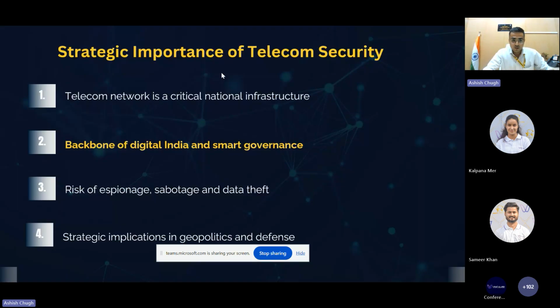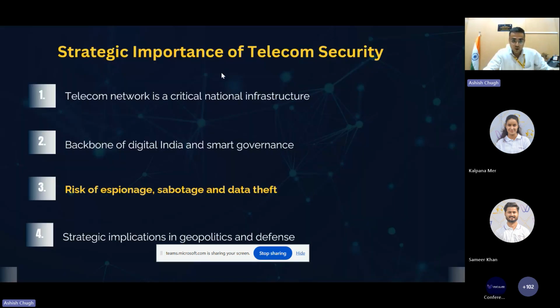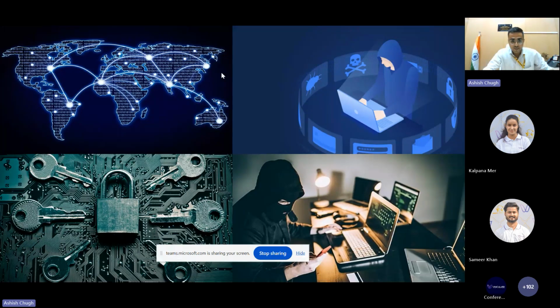Telecom also forms the backbone of Digital India and smart governance. For example, Aadhaar-enabled citizen-centric schemes, distance learning, telemedicine. It's no surprise that these telecom networks are facing a risk of espionage, sabotage, and data theft at the hands of many state and non-state actors.